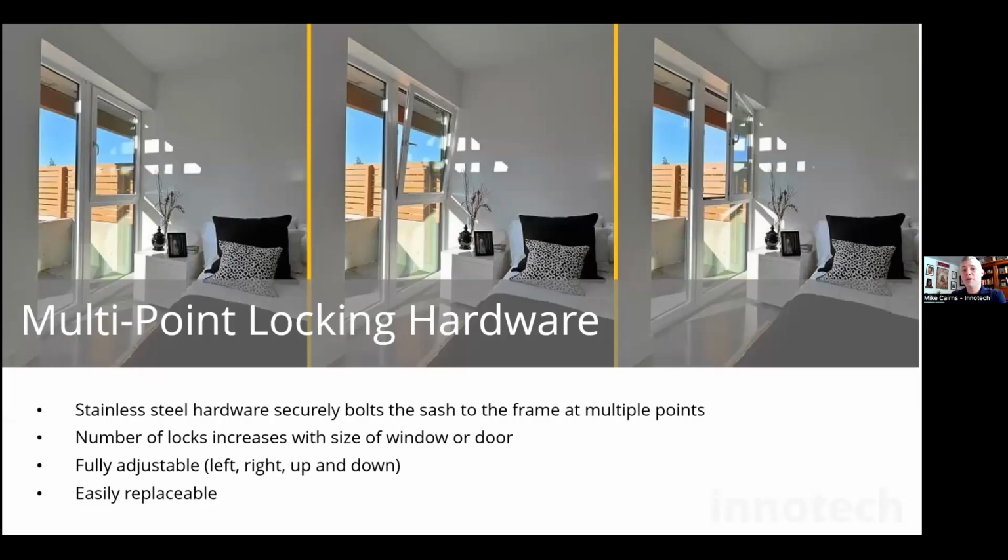Tilt and turn windows also have multi-point locking hardware. The hardware affects performance, air, water, sound, security, and durability. So the long-term performance of the window relies on the hardware maintaining an effective seal. Remember, you want to have your window to have reliable performance over many, many years. The operating hardware needs to be strong enough to smoothly open and close your window, those very heavy IGUs that we have to deal with, and the operating hardware has to be engineered to withstand that weight year after year. So the right hardware is critical.